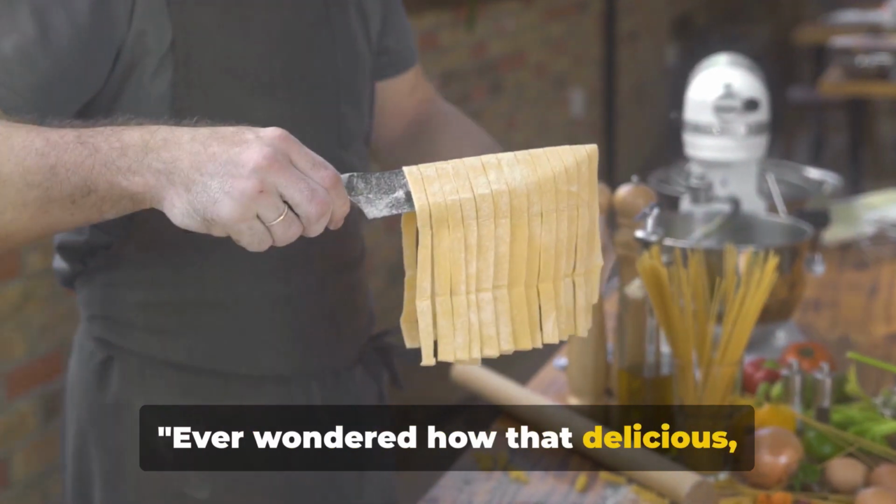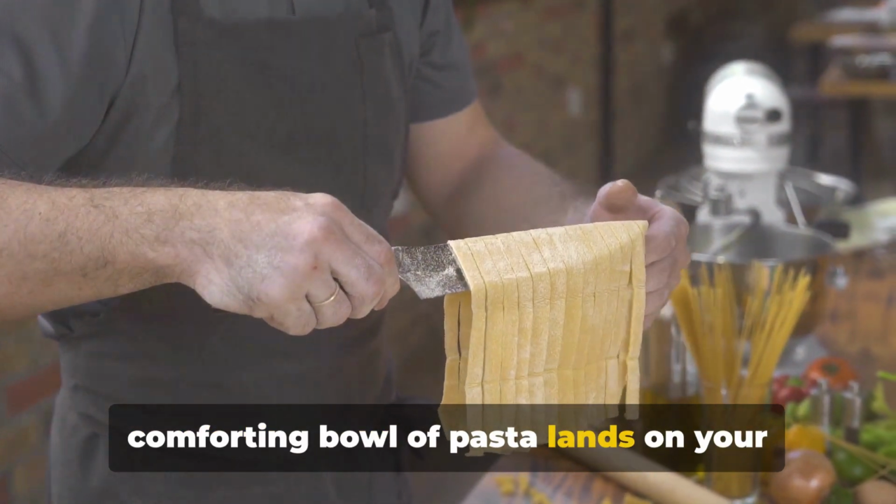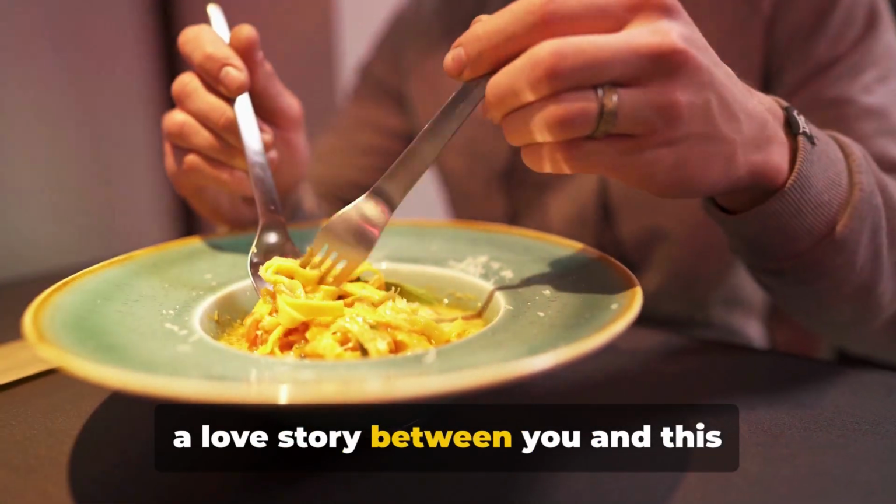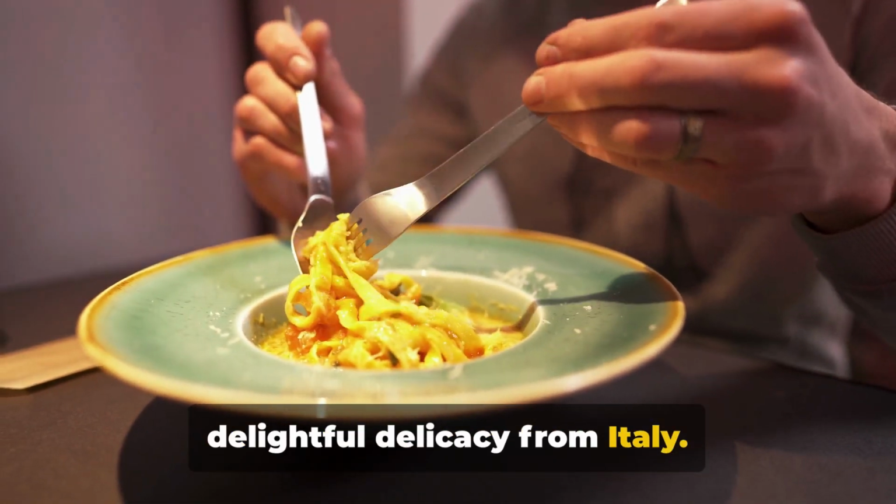Ever wondered how that delicious, comforting bowl of pasta lands on your dining table? It's a tale as old as time, a love story between you and this delightful delicacy from Italy.